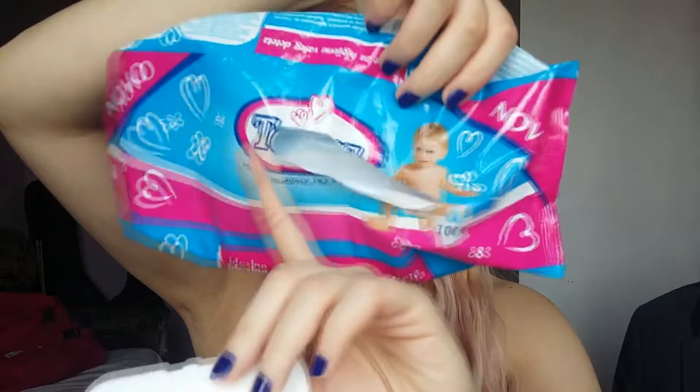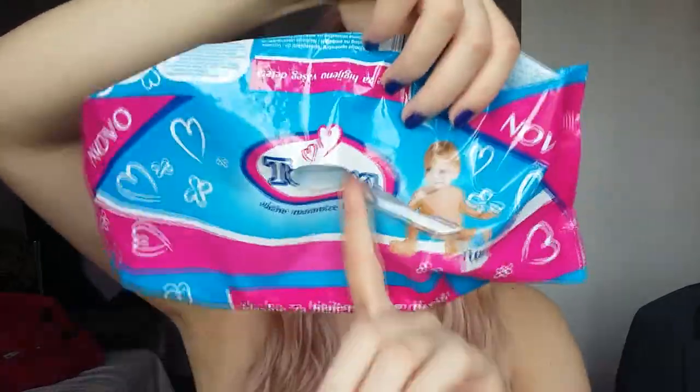Then we have these wet wipes. These are Bambi, like bunny but Bambi, and I really like when they open up like this, because usually when they just have a sticker, it tends to break after a very short period of time. So I like this. It just keeps my wet wipes safe and wet.